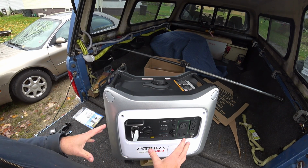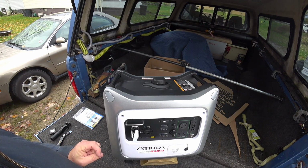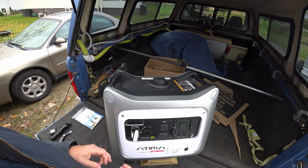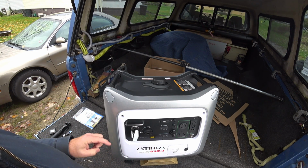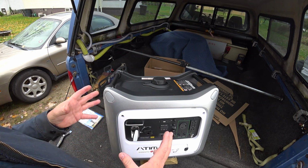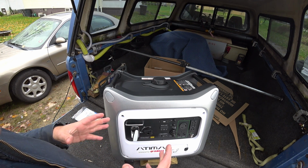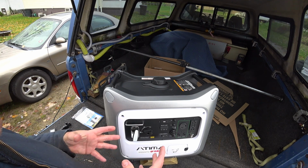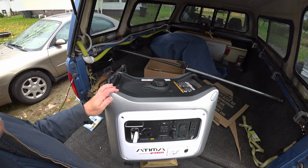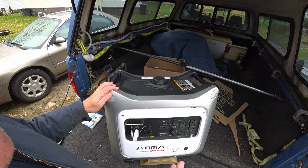The generator, the engine itself, is to be used with 10W40 oil, and it needs to be a good quality oil. Now, of course, Yamaha is going to suggest, as does Atima, to use their YamaLube. That is a good 10W40 oil that's engineered specifically for Yamaha engines. It has the right formula for these small engines. The engineers design the engine, so they can choose the oil and how it's going to best serve that engine. I'm going to tell you this though, if you can't find YamaLube, just get a good quality 10W40 synthetic, and that should be fine.